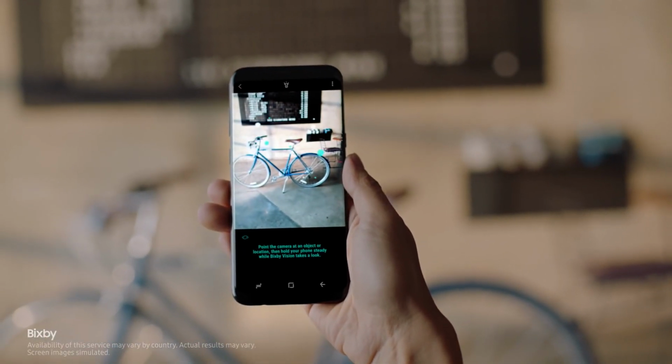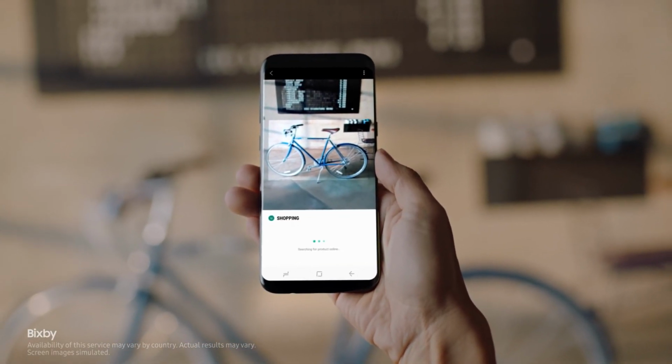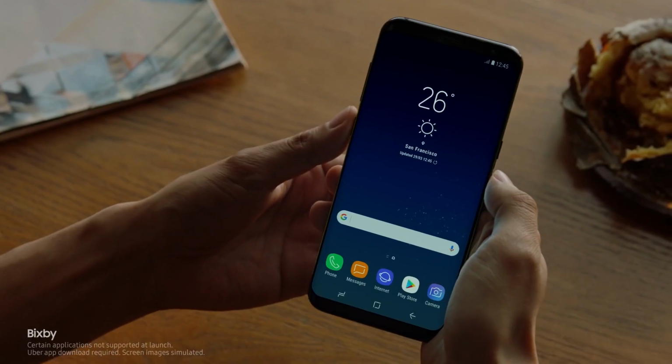Bixby also has Bixby Vision, which allows you to point the camera lens on the phone at different things, and it will try to give you information about a specific store or restaurant or something that you're in front of. It will translate, using Google technology.